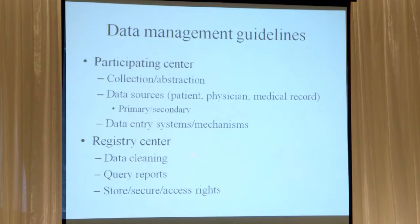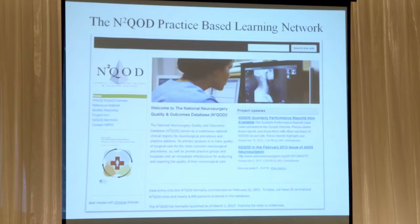And then finally, the registry center needs to know how to store, secure, and give access rights to the information going forward. We developed what I think is a fairly unique method to allow the community that's collecting this information to interact, share information about challenges, and that's based in the practice-based learning network, which has an online presence and also an interactive presence. Every week the group gets together and discusses better ways to facilitate data collection.